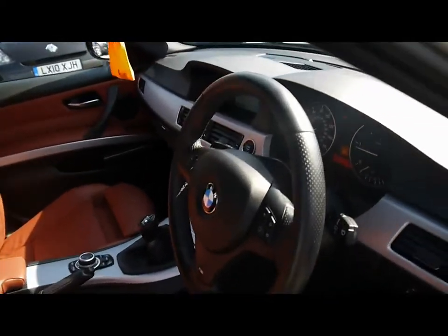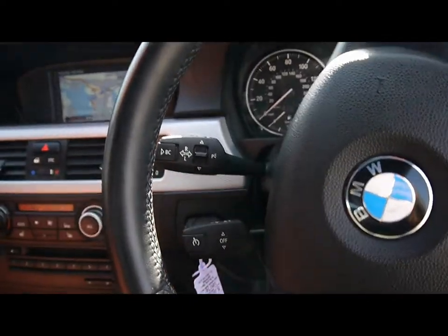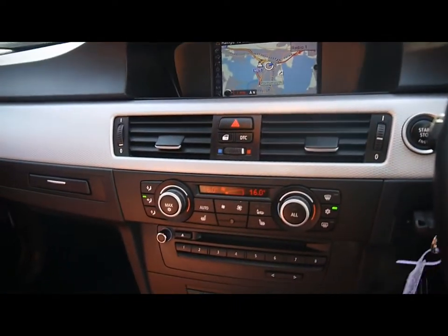And if we hop into the front, we've got a multi-function M Sport steering wheel. That comes with cruise control on the stalk just behind. So I have push button start and dual zone digital climate control.